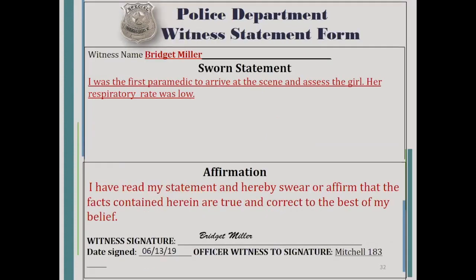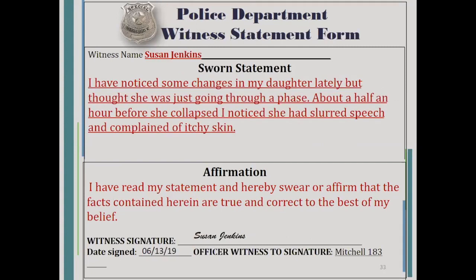Here are our witness statements. I was the first paramedic to arrive at the scene and assess the girl. Her respiratory rate was low. So we want to remember, yes, right? She had that slowed breathing. And the second witness statement from the mother, I had noticed some changes in my daughter lately, but thought she was going through a phase. About a half an hour before she collapsed, I noticed she had slurred speech and complained of itchy skin. So yes, we want to remember the slurred speech, itchy skin.